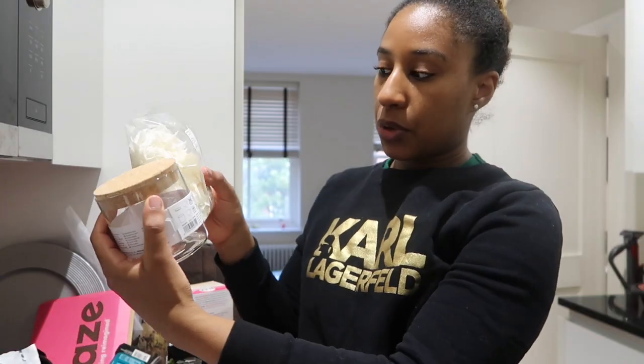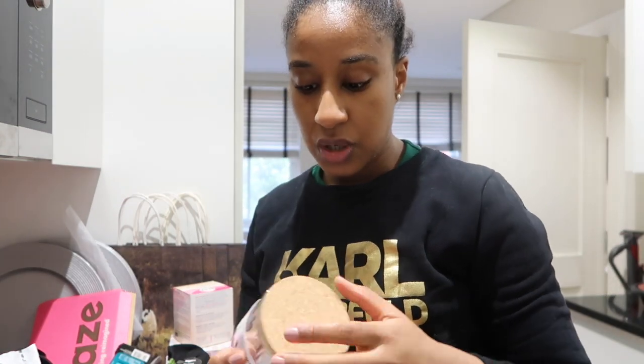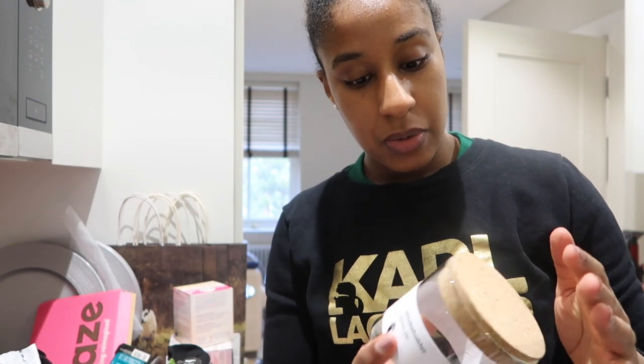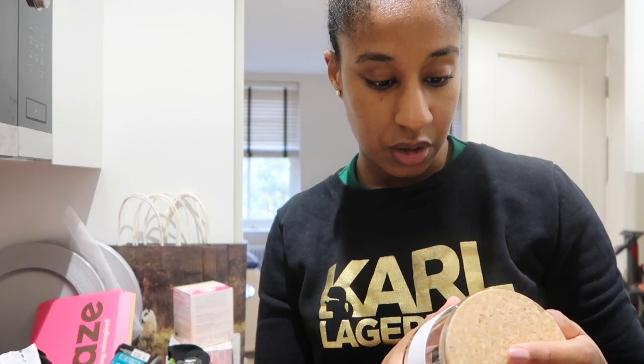I'm gonna first wash them and dry them, and then I'm gonna put these flakes, but I'm pretty sure I have tons of things that I could use. They have natural cork, and I think that it's quite cute. It's dishwasher safe, so I'm gonna put it in the dishwasher.